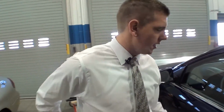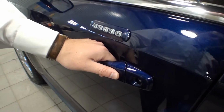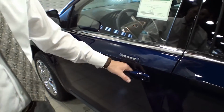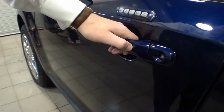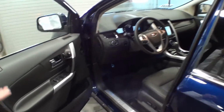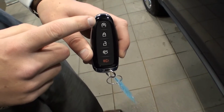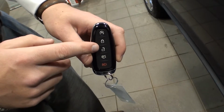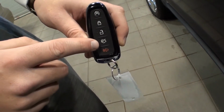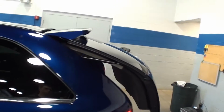Also new this year is the touchless entry. No more digging for your keys anymore. With the key detected in your pocket, with the vehicle locked, you just hit this button right here as you walk up and it can lock and unlock the car itself for you and you get right into your brand new vehicle. This is the redesigned key right here, and as you'll see, it's got vehicle remote start already integrated into it, lock, unlock, panic. And this is your rear hatch control. You hit it twice and your power lift gate goes up for you.